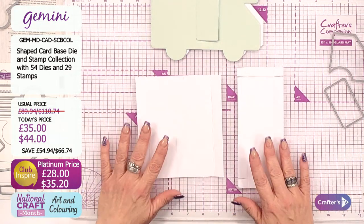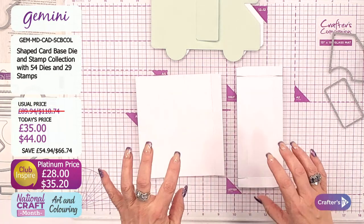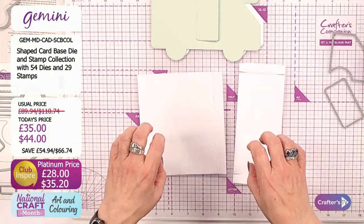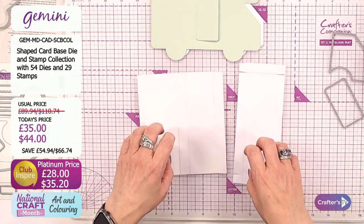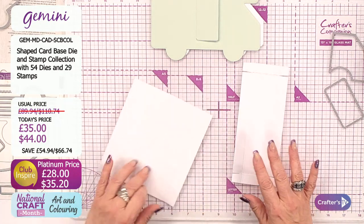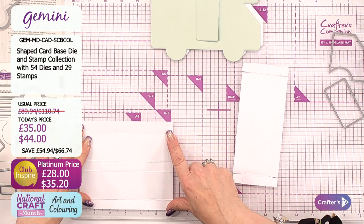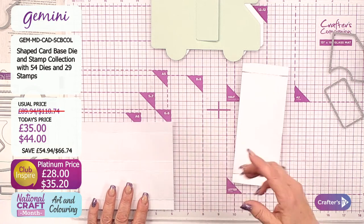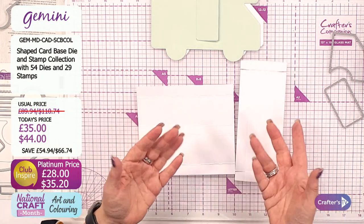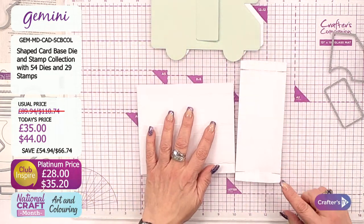Right, and I'll give you the measurements, because this is a lot simpler than it looks. So I've got two pieces of multi-purpose cardstock. Now, they measure in two different ways. So I'm going to give you the exact measurements so you can get this right, because this little bit, you could cater to fit your own size.